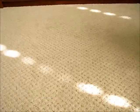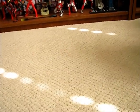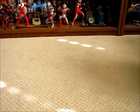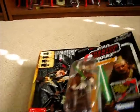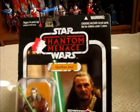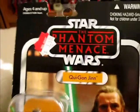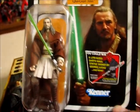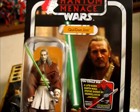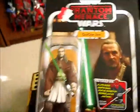Let's see. Let me turn this up a little bit there. I did visit a Walmart and they had their clearance. I think it was probably for the fall reset of goodies. I was able to find a couple of things on clearance like this. This one looks like a well-worn Phantom Menace Star Wars Vintage Collection Qui-Gon Jinn. And this guy was only $3.50.